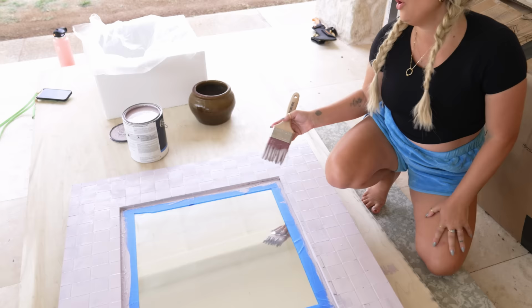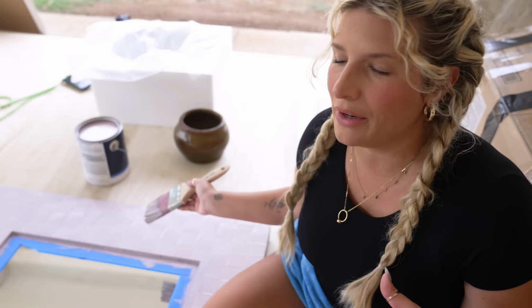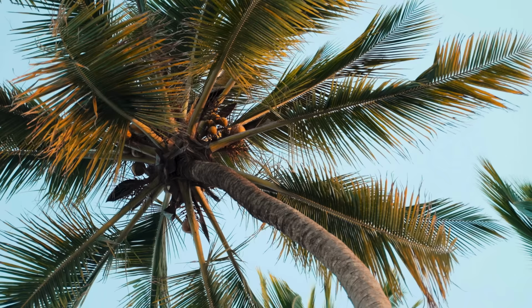Oh my gosh, I love how this looks now in this solid texture. It's so much better than it was before. It looks more modern. It's so much more their vibe. It's gonna look so cool on the checkered wallpaper. Let's move on to another project.